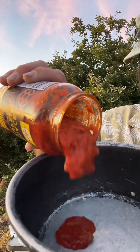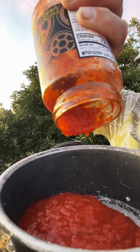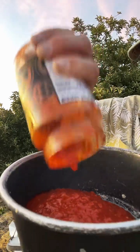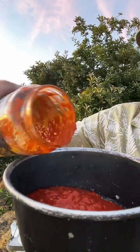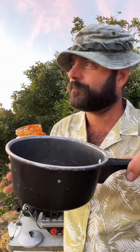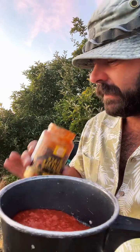Let me see if I get a good angle here. Get all the last of the sauce. Is it yummy? It's very yummy. Truffles aren't really my thing. So it's got a little bit of a truffle smell, a little earthy. They put a lot of mushrooms in here. I'm also not a fan of mushrooms, but this is very good. This is a very classy meal, like you'd have as a date dinner for your wife or your girlfriend.